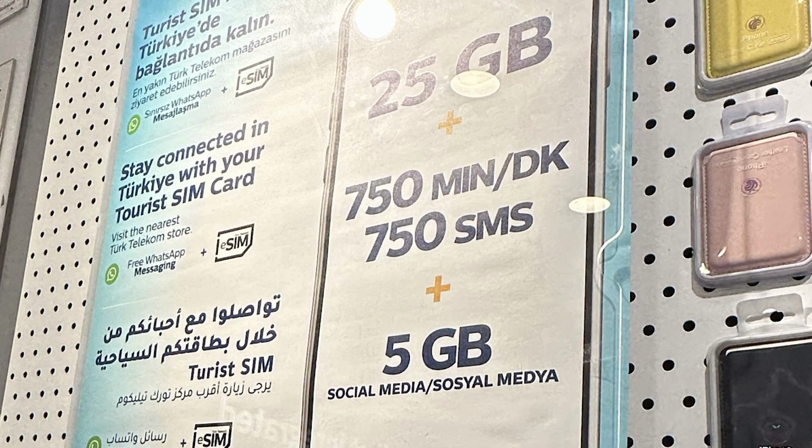Firstly, let's look at Turk Telecom. As you can see, they are providing a SIM with 25 gigabytes of data, 750 national minutes, 750 SMS and a 5 gigabyte social media allowance, which is valid for 28 days. This cost me 950 Turkish lira and the bank in the UK converted this to £27.83. So this is not cheap compared to what we pay for in the UK for pay-as-you-go SIMs.